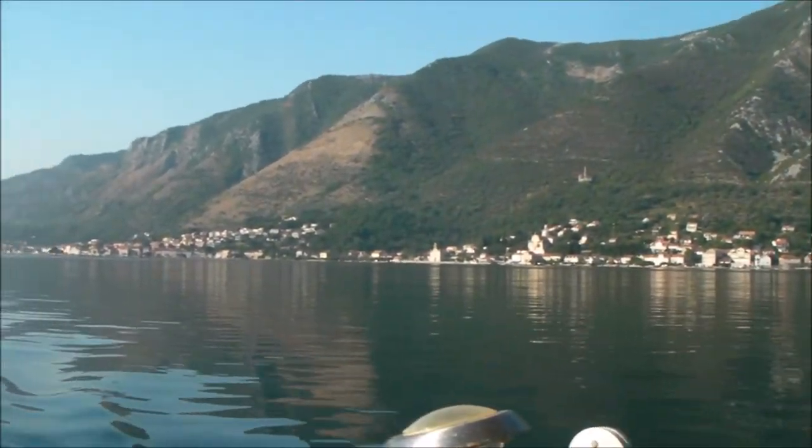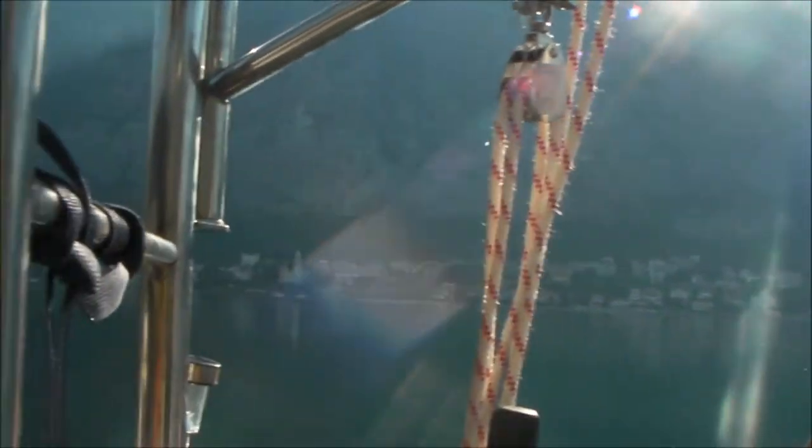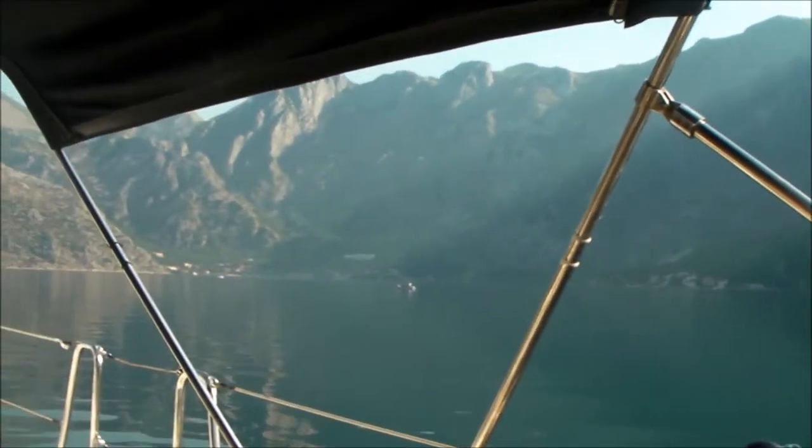The further into this gulf we sailed, the more we were amazed at the mountains stretching up from the sea, the medieval villages on the shoreline, and the beautiful calm waters we were in.